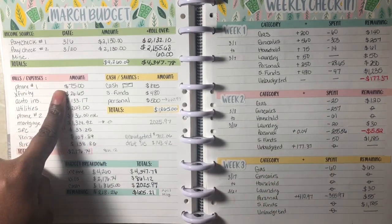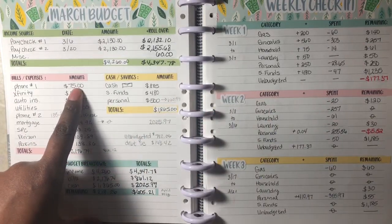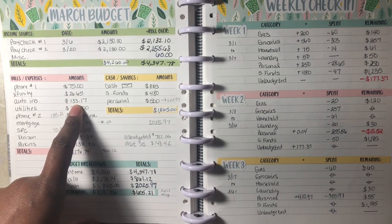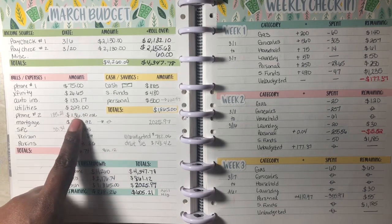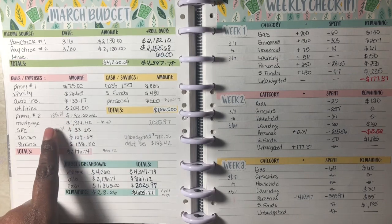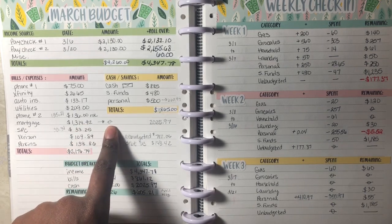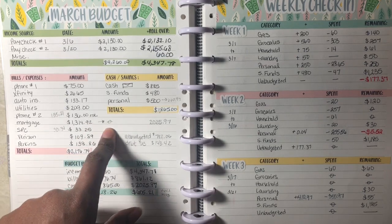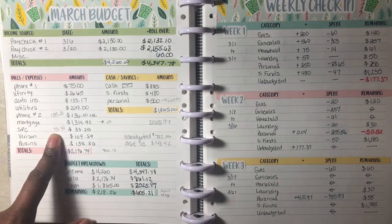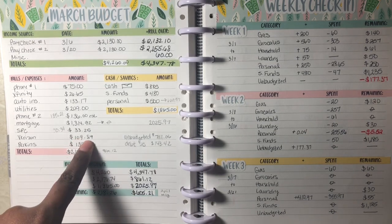Looking over my expenses, everything went as planned. So phone bill was $75, Xfinity was $26.65, auto was $133.17, utilities was $209. Phone bill number 2, which is my boyfriend's phone, came in at $135.21. My mortgage, which was $1,314.92, I did not make a payment, and I'll tell you why in a second. Scripper Prince Co. will be $33.34 because that is due tomorrow on April 1st. And then Verizon, same thing, will be $109.89 due tomorrow on the 1st.